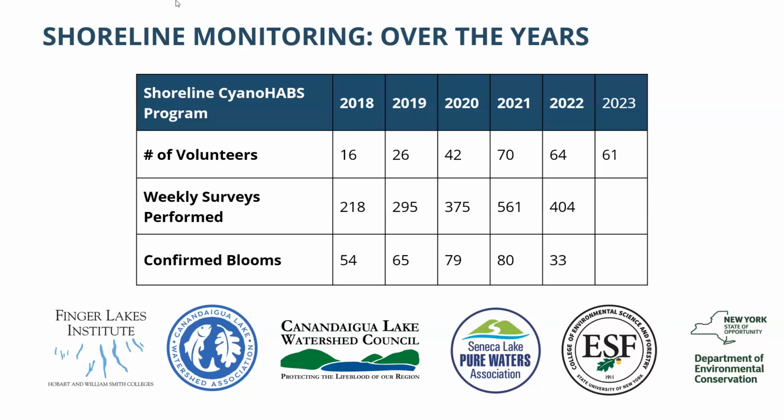We've gotten more volunteers involved and engaged in monitoring. We've also done more shoreline surveys. We've definitely got more trained eyes out there looking for HABs, reporting them when they see them. But then every year does kind of vary based on wind conditions, weather patterns, drought.